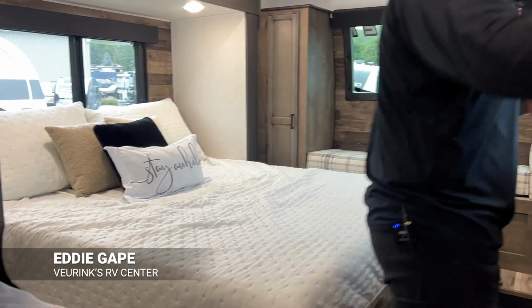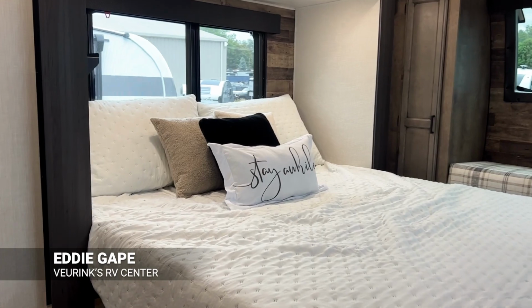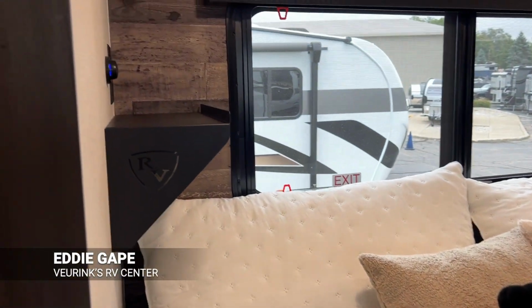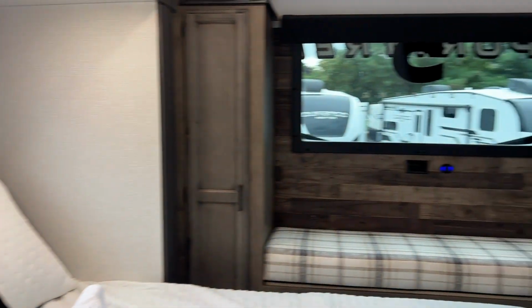As we head forward, here we are. Check this out. You do have your bed on a slide, so that does contribute to weight, but it gives you a ton of room in here. You do have a spot for phones. If you want a CPAP, you can plug it in up there. Kind of whatever you need, they're trying to accommodate as best as possible by giving you that space.